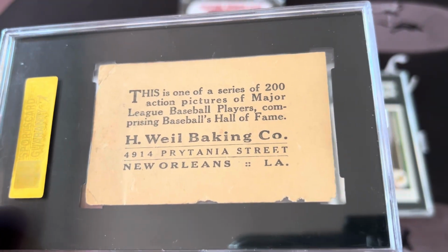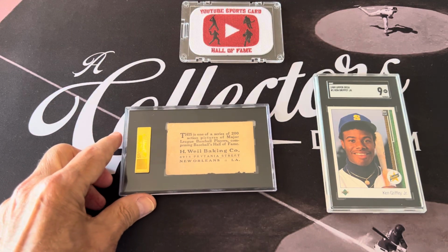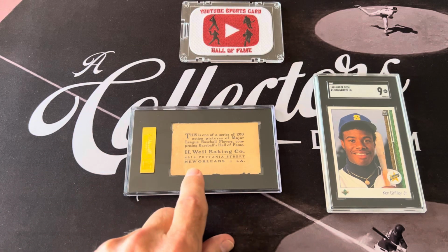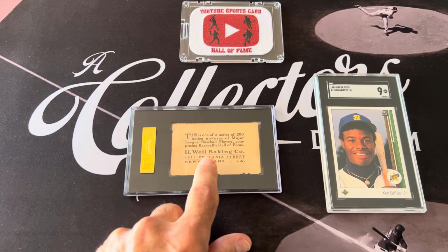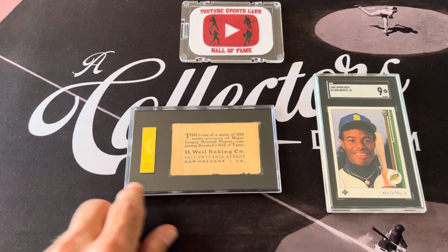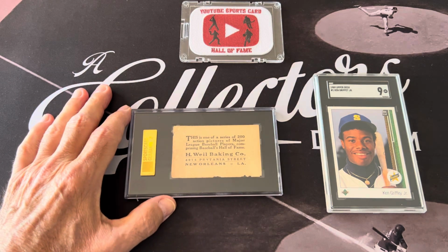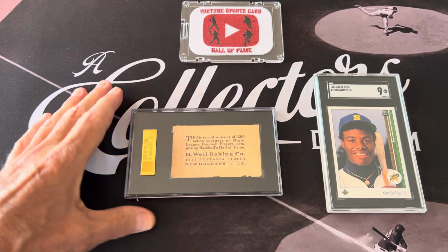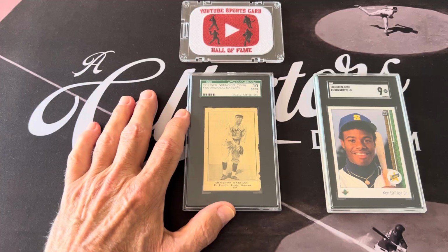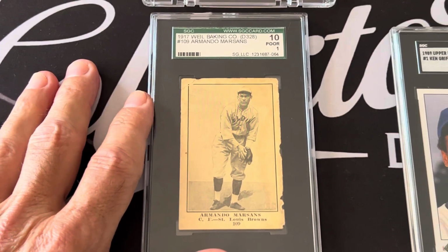Felix Mendelssohn actually did these cards originally, 1916, 1917. Most of the ones you'll see are the McCarthy backs. There are a couple of other issues, but Weil is probably one of the rarest issues. And this card is of Armando Marsans. And as you know, I collect Armando Marsans cards.